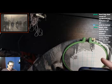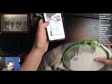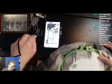Speaking of getting finished, let's work on some stitching. So, brain, wake up. I got distracted in my own head.